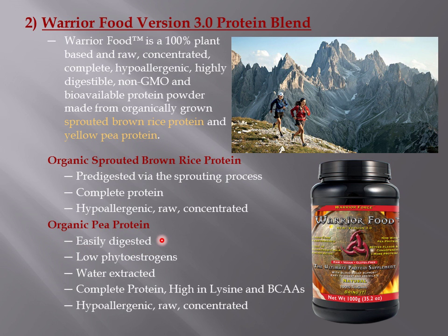Many people feel that legumes in general are not well digested, and that's because they contain enzyme inhibitors. But in this case, the pea protein is water extracted from the peas, and it's also an 80% protein concentrate, so it also contains a variety of micronutrients, not just pure protein. And this pea protein is very easy to digest because in the process of extracting the pea protein, the enzyme inhibitors are left behind.